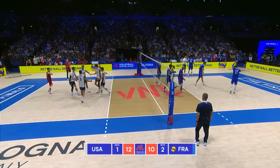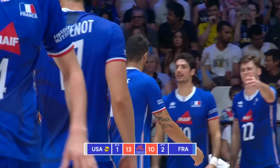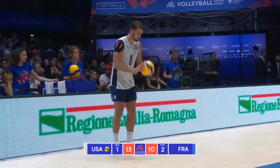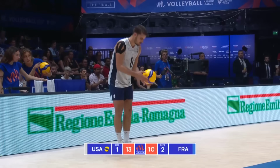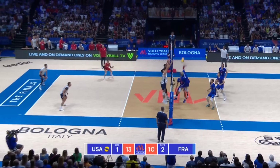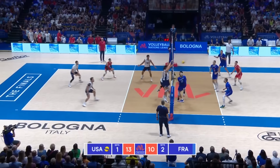Hit from Le Goff. They tried to take something off the last time around and hit that one deep and then hit that one into the net. I don't know, he's trying to just mix up his shots a little bit. Nowhere for Ngapeth to go. Still nowhere for him to go.